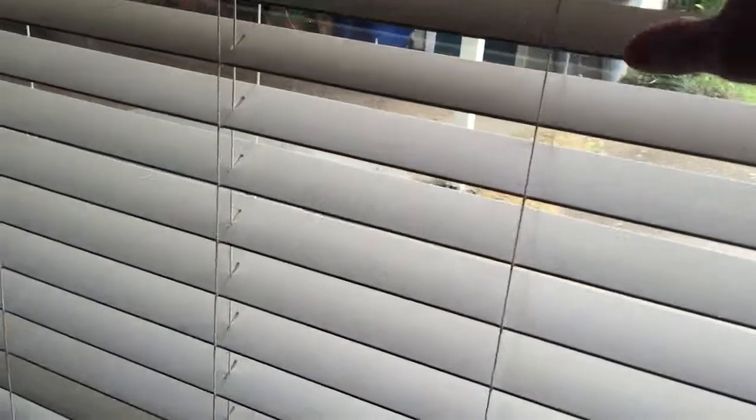The window blinds themselves are dusty as well. The window sills are also dirty. And you can see pet hair hanging from the bottom of the blinds.